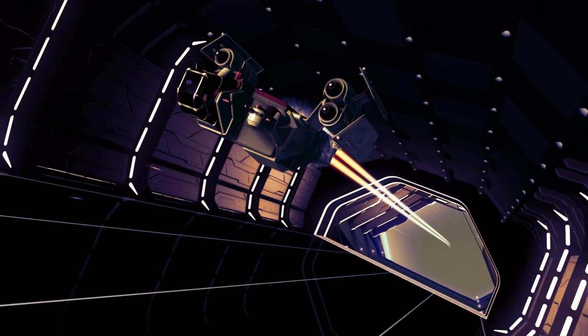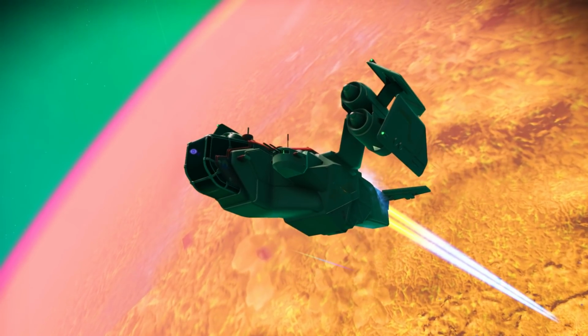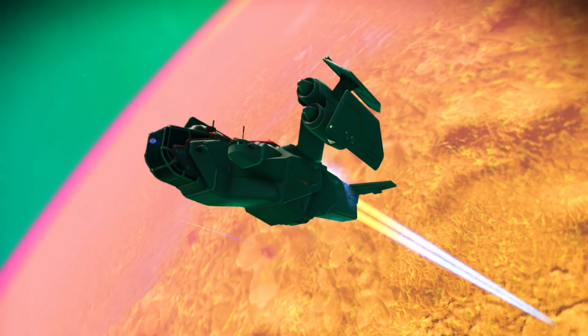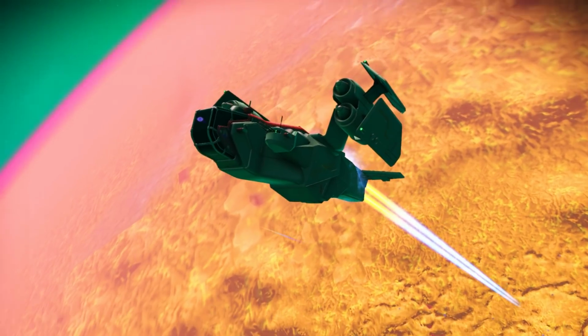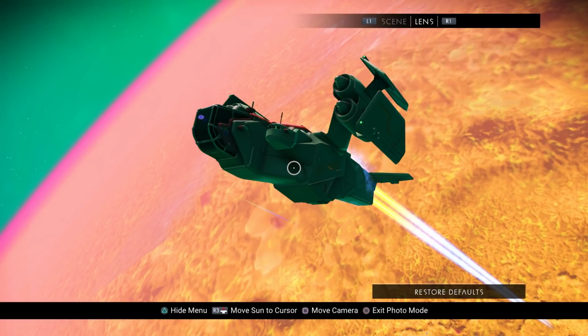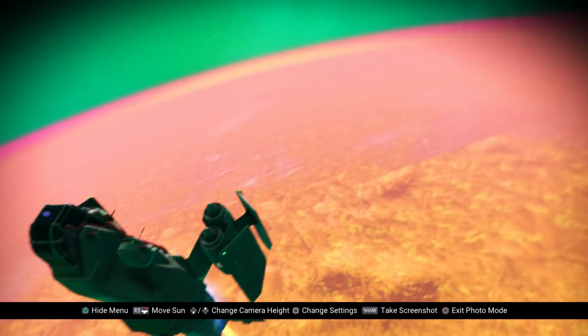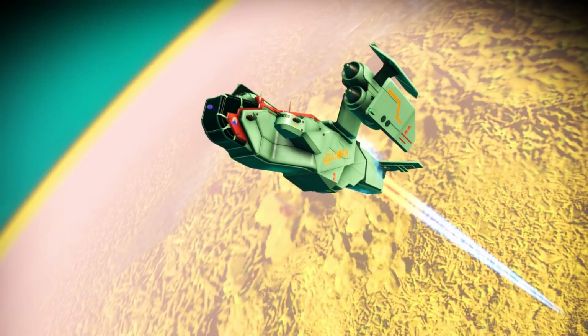Probably the best feature, and it's slightly more advanced than what you'll see in other photo modes, is that you can move the sun to where you want, which means I have about 30 eclipse shots. Nathan, you're looking at me confused. I will explain. You're in space, you go into photo mode, you look at where you want the sun to be, you press R3, I think, and then the sun is there.